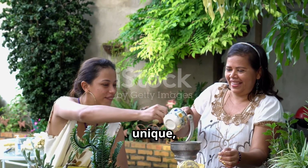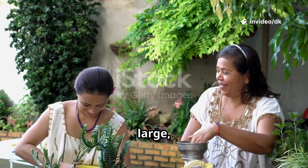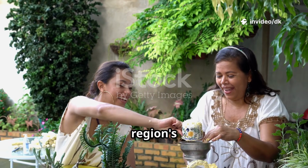It has a unique, slightly sweet and buttery flavor, and is prized for making those large, soft, and pliable flour tortillas that are a hallmark of the region's cuisine.